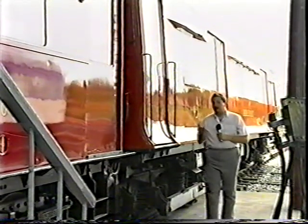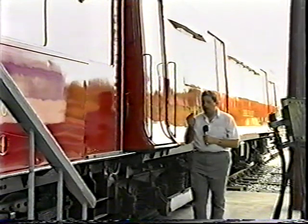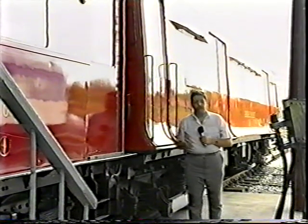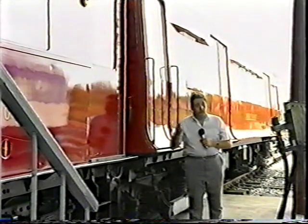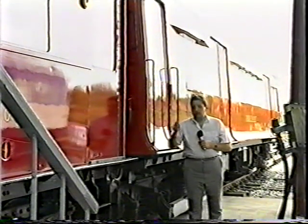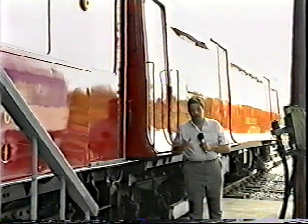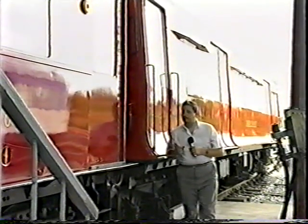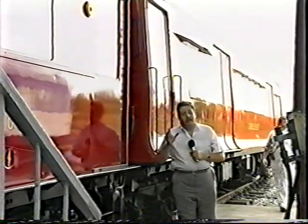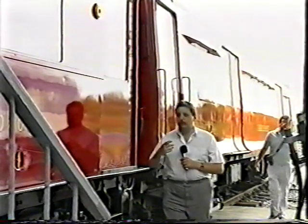The Q stock story came to an end in 1971 with the withdrawal of the final units. This unit, in fact, was one of the very last. This is now, I think, the only operational Q stock unit. There are a couple of carriages available in museums. There's one in the London Transport Museum, for example, in Covent Garden. It's nice to see the old District Line represented here today. As I said, though, the Q stock was a little bit of a cobbled-together exercise.